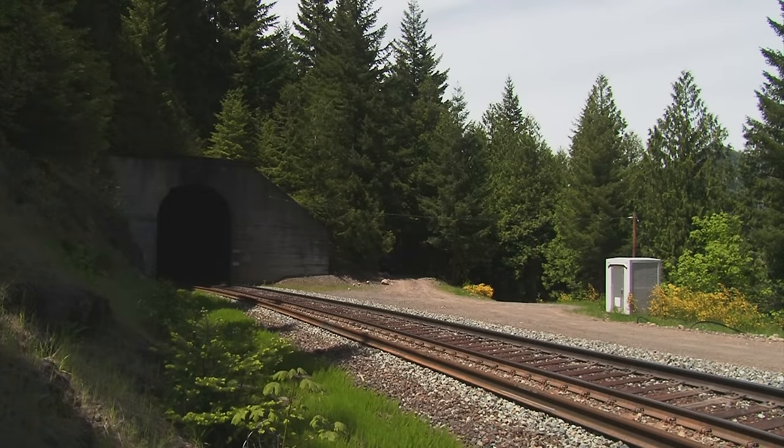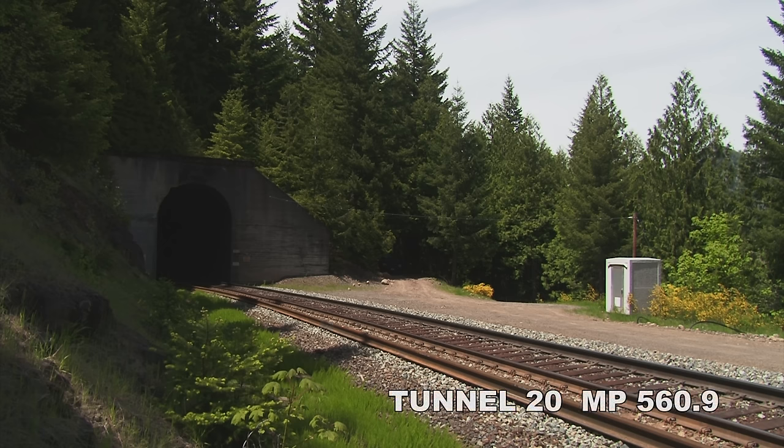Just north of Wicopee, trains pass through the 436-foot bore of Tunnel 20. A northbound exits the tunnel at milepost 560.9.